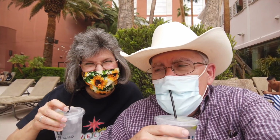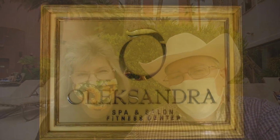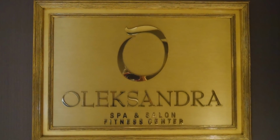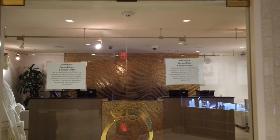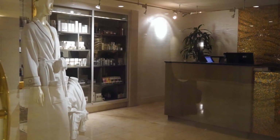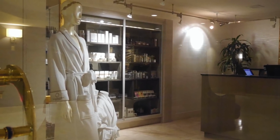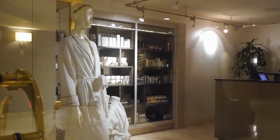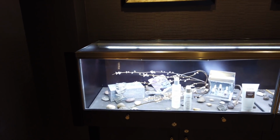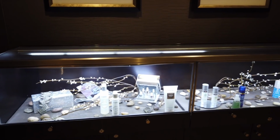Let's go see what else we can find at TI that is only accessible with a room key. The Cassandra Spa and Salon is located on the 3rd floor of the TI Tower, although it is currently closed. During normal times, though, the spa offers world-class treatments, techniques, and products that are designed to reconnect mind, body, and spirit. Here's a fun fact. The spa was designed by and is named after owner Phil Ruffin's wife, Cassandra.